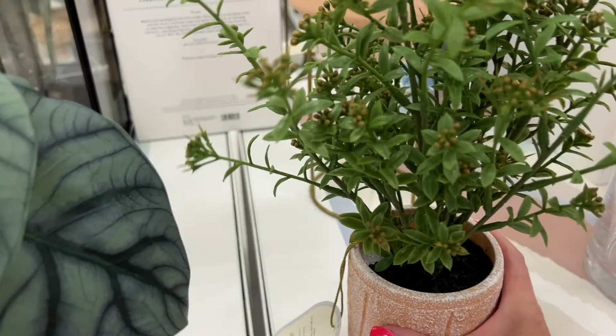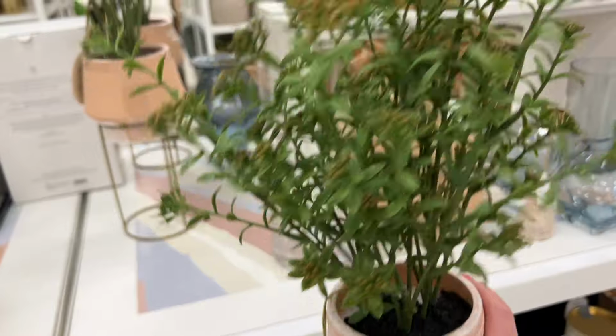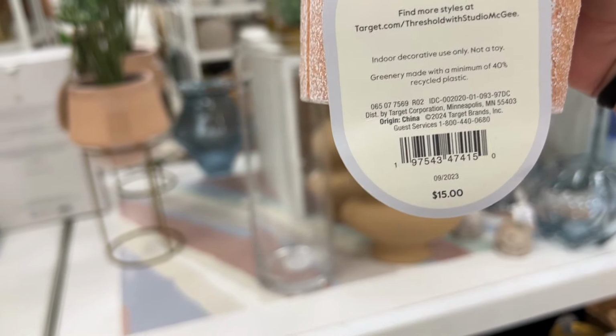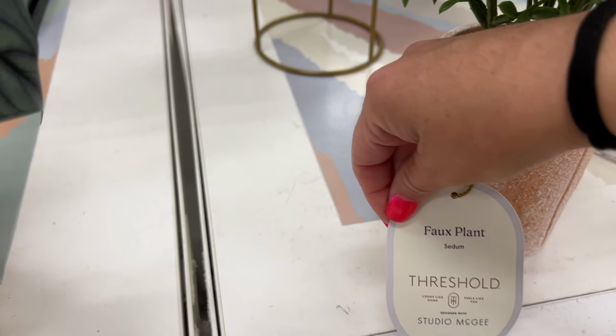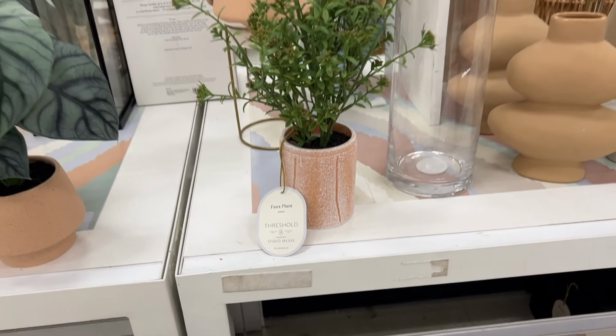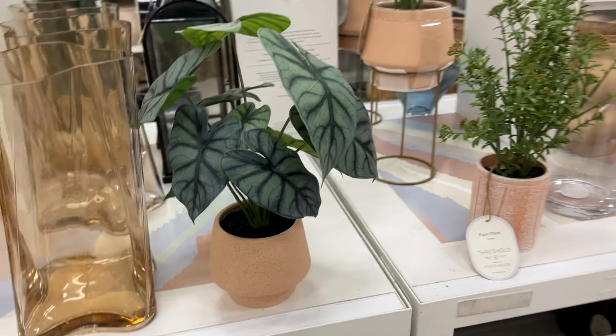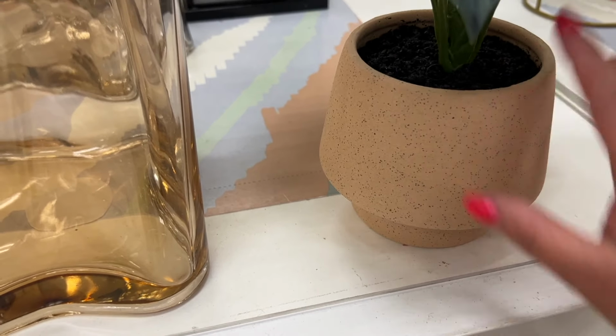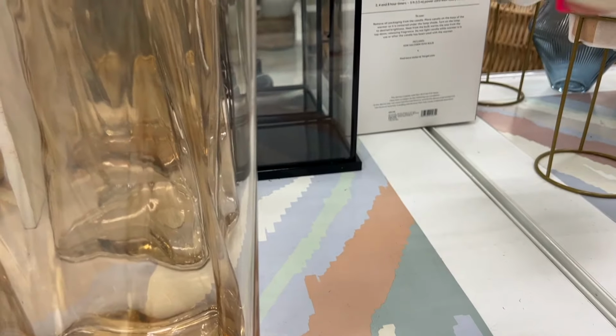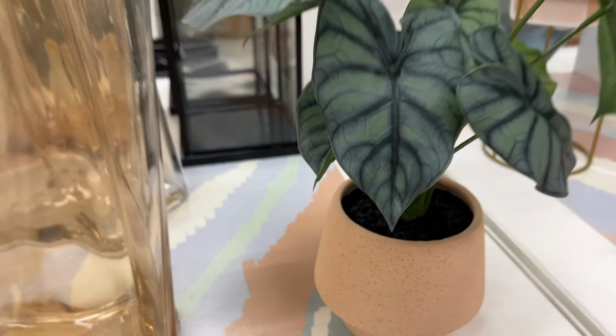Look at this plant, it is so light, but yet it looks so realistic. It is $15, let me give you guys the brand. Threshold. Right next to it, we also see this green plant. It's so pretty. Look at the vase and the texture of it. And this one is also $15.